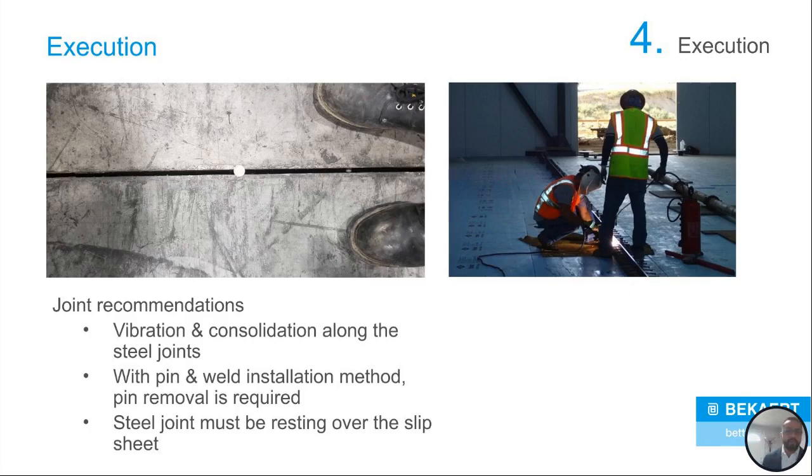The joint recommendation is also very important: make sure that the vibration and consolidation around the joint is done. Oftentimes, with regular slabs, that's not such a critical point. But with a jointless slab, when you have a steel armor joint or a corrugated steel joint, the consolidation of the joint around the edges and corners is really, really important. There are multiple methods to install the steel joint: pin and weld, or pin and remove, or other methods such as a bracket that they can use.